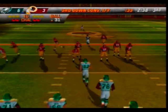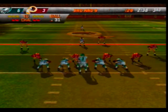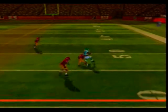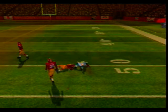Third and 9. Ball on the 31-yard line. The defense lines up in the nickel. Steps up, throwing, and it's complete. They're going to spot this one at the 48. So that tackle was his third.